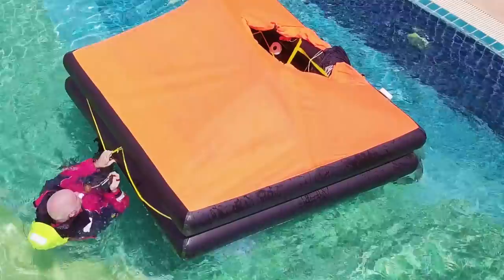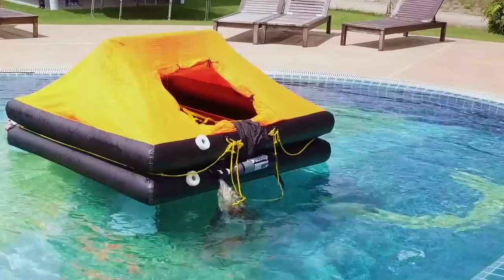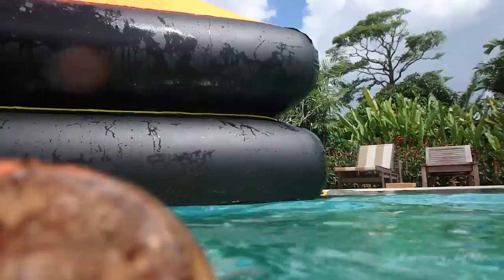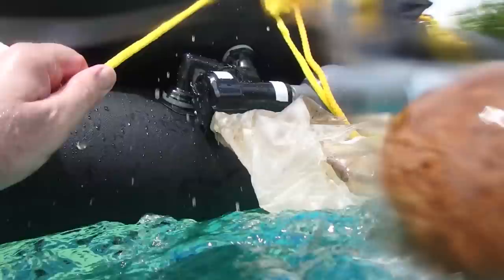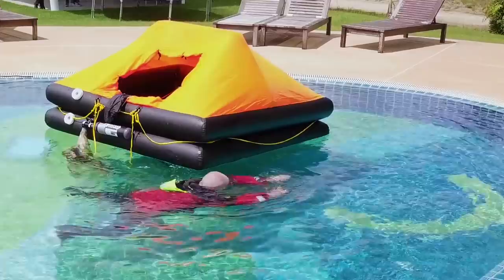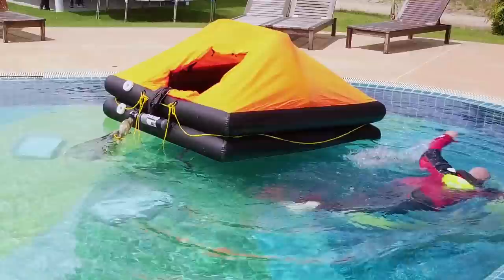I think Liz is in. Oh, she's in, right. We've lost our grab bag. Okay, so now it's my turn. We've got Liz in the back of the life raft, which should make it easier. It won't tip up this time. But we've still got the grab bag to pick up.